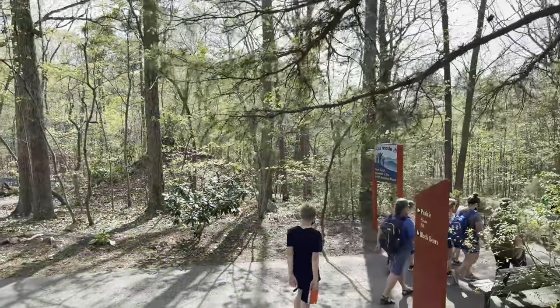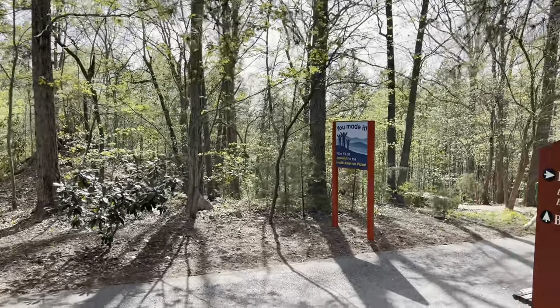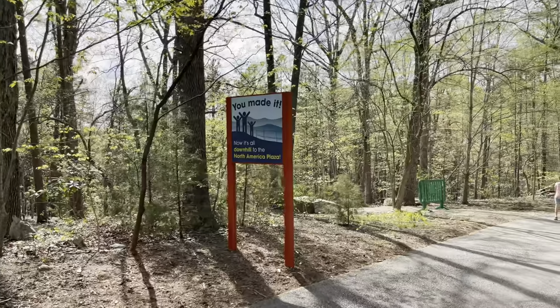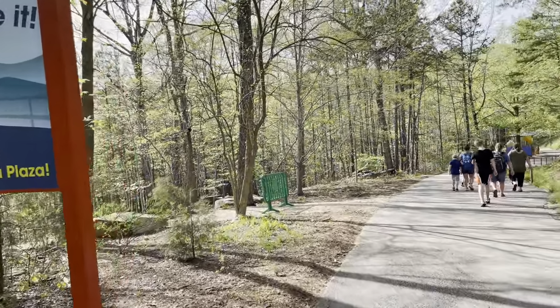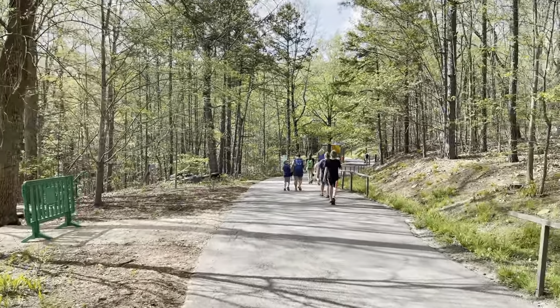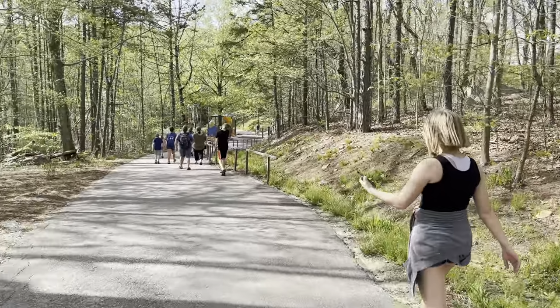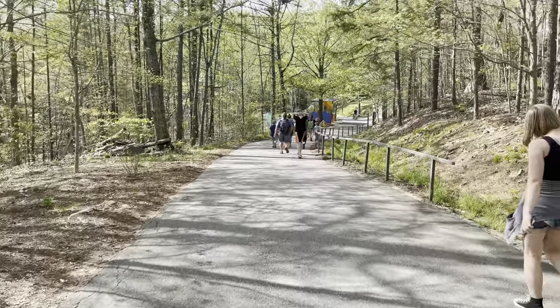Okay, so we are apparently at the topmost point. It was a good bit of uphill walking, but now it says you made it. Now it's all downhill to the North America Plaza. Several people will be thankful for that. What said 15 minutes? 15 minutes what? Till it closes? What is it, 4:46 in the p.m.?